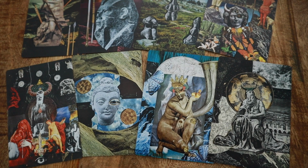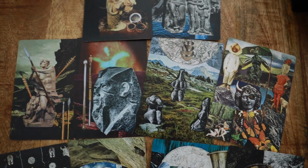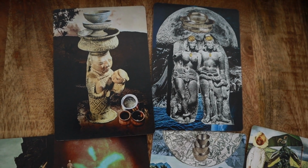I like the history and different cultures we see in the statues that are used in this deck. They don't read like statues. It reads very much alive. To me, these are quite dynamic courts, which I really, really love. I'm really happy about that. I see a lot of movement in the court cards.